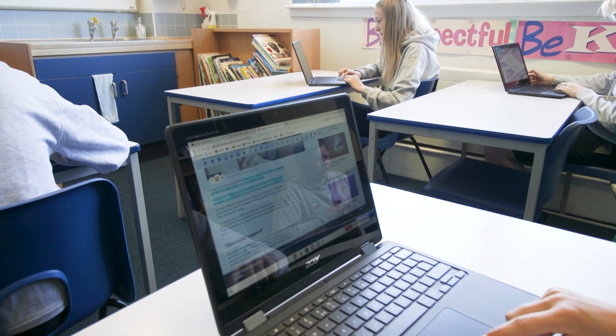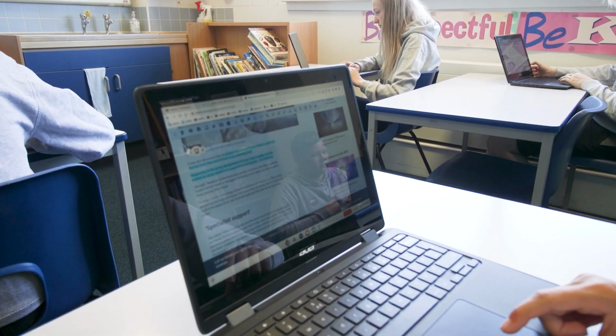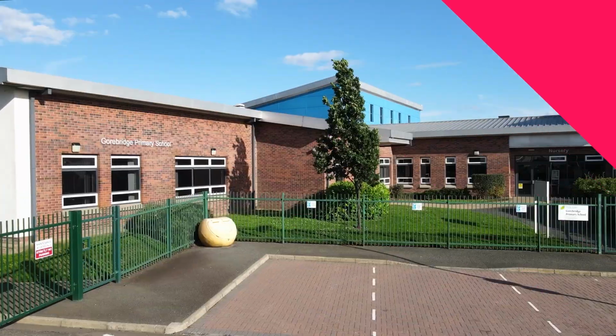It means I can work more on my own, because usually I'll have a teaching assistant sitting next to me, because I'm dyslexic. But now I don't need a teaching assistant sitting next to me in all my classes, because a lot of classes use Chromebooks where we can have the Read&Write software on it, which helps.